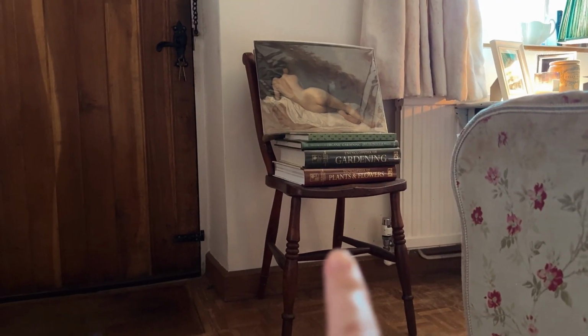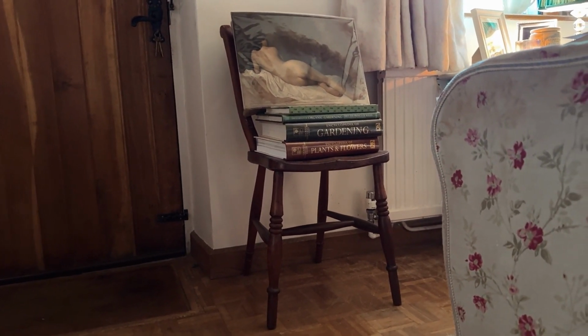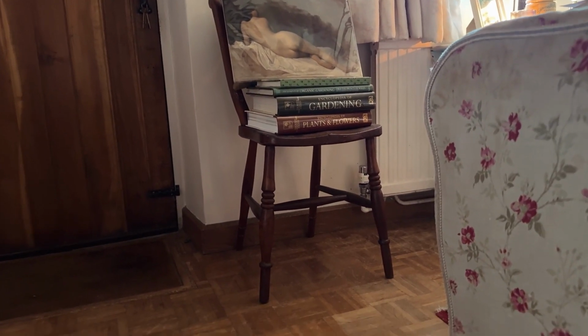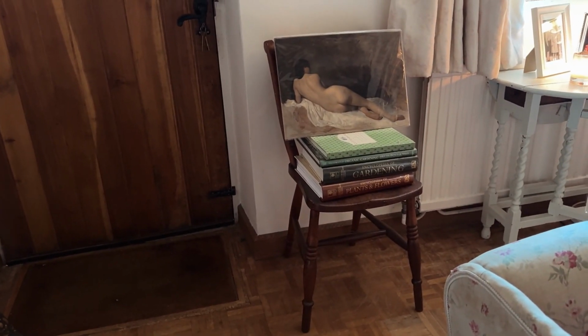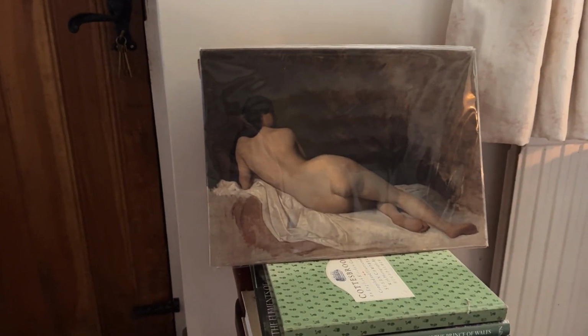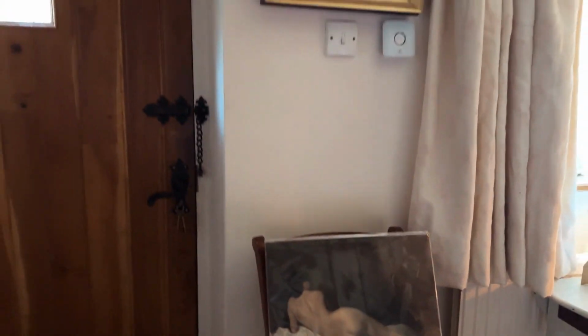So this chair here, this is one of my favourite things I've ever picked up when visiting charity shops. This is an old school chair. It's really quite chunky and solid. I've had it for about 15 years. I love the colour and I love the shape, and it just sits there by the door quite nicely, and I've got some books on it. I've put this print here because I need to remind myself to hang it. That's really the only reason.